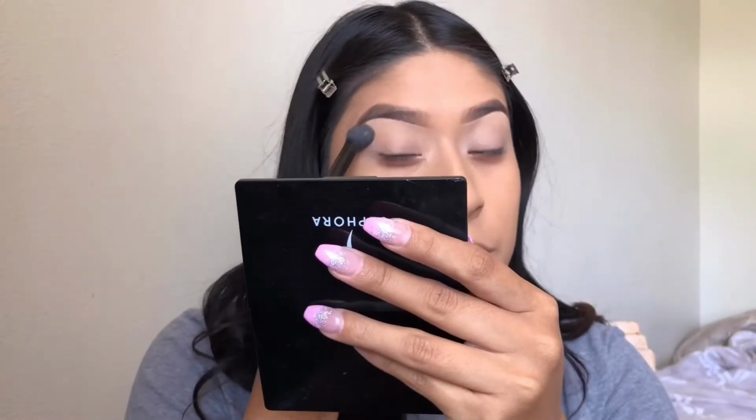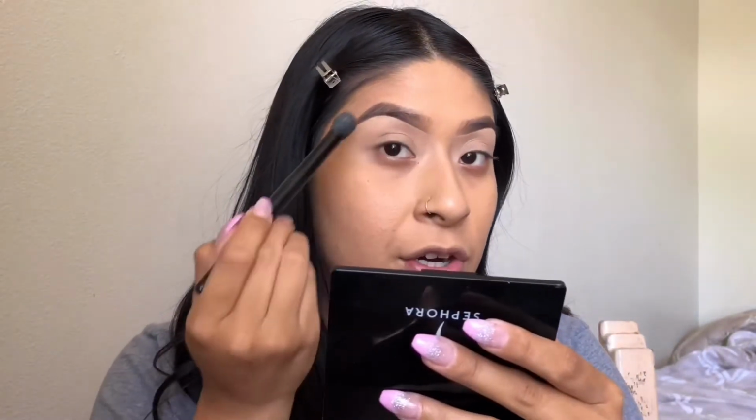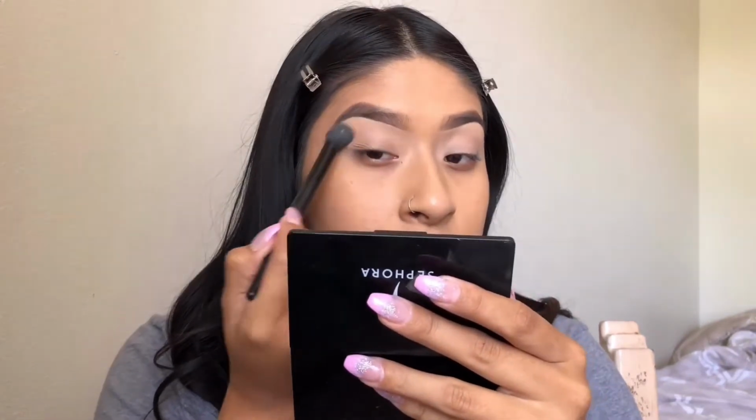I like to take it on top too, where I used the concealer to carve out my eyebrows so I can blend that all together. Perfect. I have two go-to palettes that I use all the time.